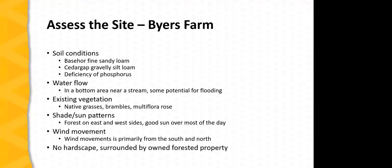Wind movement is primarily from the south and from the north, depending upon the particular conditions on a given day. It's an open field. There's native grasses. There's no hardscape. There's no development on this site. It was used many years ago as a cornfield, but again, it's been allowed to grow up into native grasses since then. And it's surrounded by forest that I own. So thankfully, I have some control over what goes on around my forest farm.